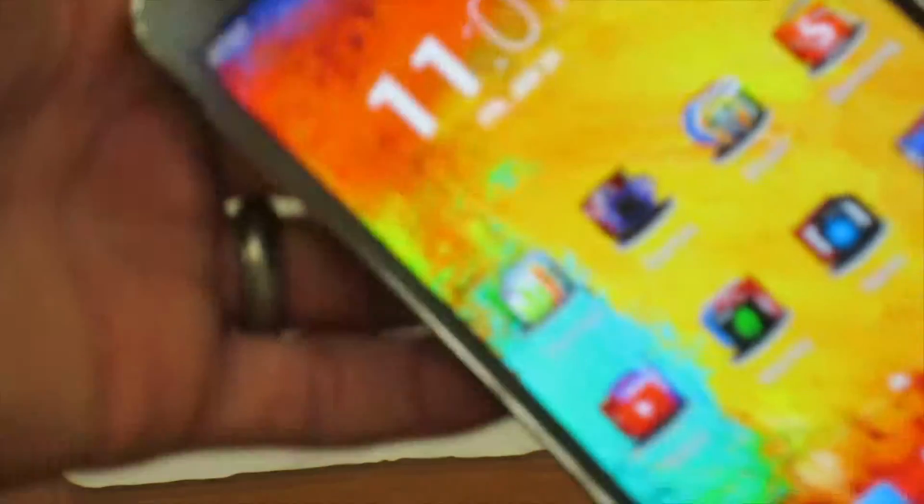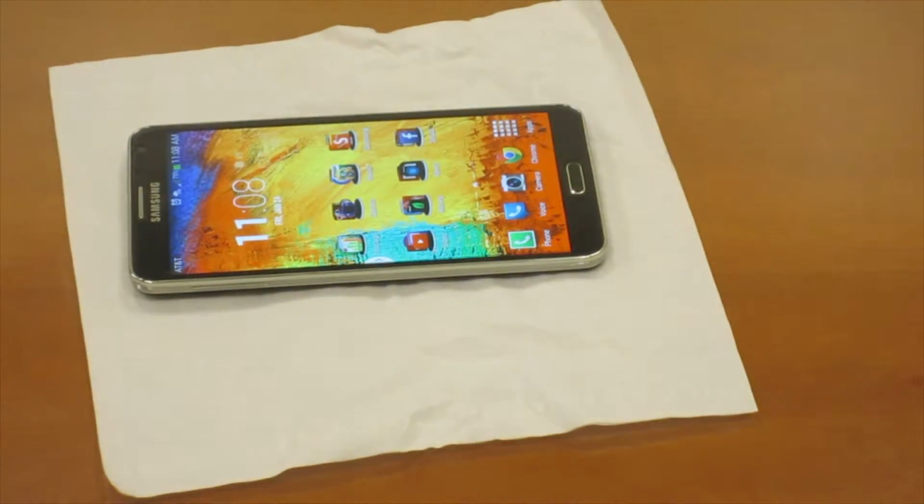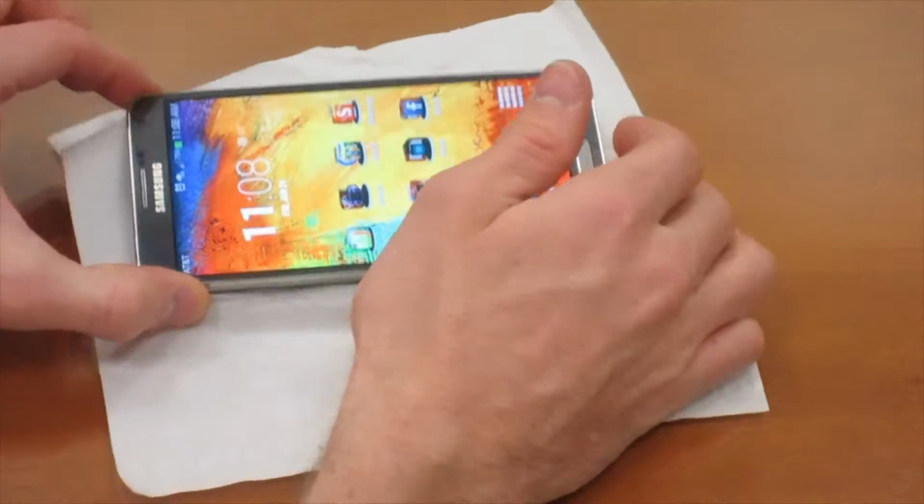Multi-window. Let me show you multi-window. This is really cool. You want to have multi-window on. If you hold the back button, you will actually see in this lower corner this little thing. Now I'm going to zoom out here, come out, and I am going to show you exactly what you can do.